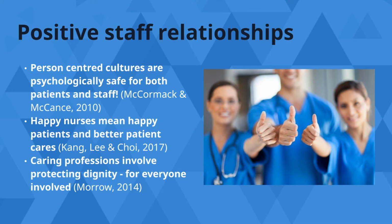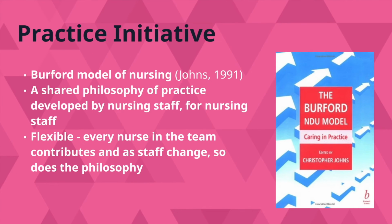By supporting each other, nurses are better enabled and have lower levels of stress, leading to a healthier workplace culture and better care provided to patients. It's important to note that nursing as a caring profession should involve protecting the dignity of others, and again, that's both staff and patients. A practice initiative in this space is the Burford model of nursing, developed in Burford, Oxfordshire, England.